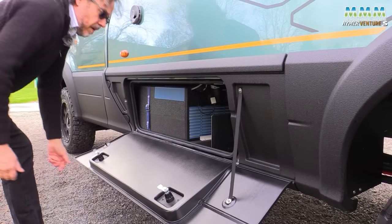And if I was somewhere like the south of France, I could also open up this whole back panel and let the daylight and fresh air flood in. What a place to sit. Say if you were at a motor racing event and watch the cars go past, or whatever sporting activity you fancy. This is one of the Venture S's star features.